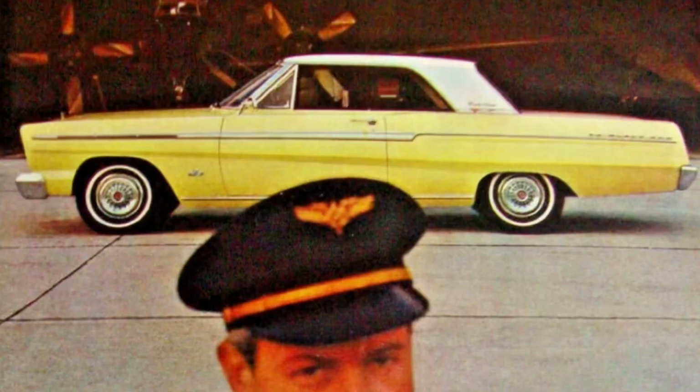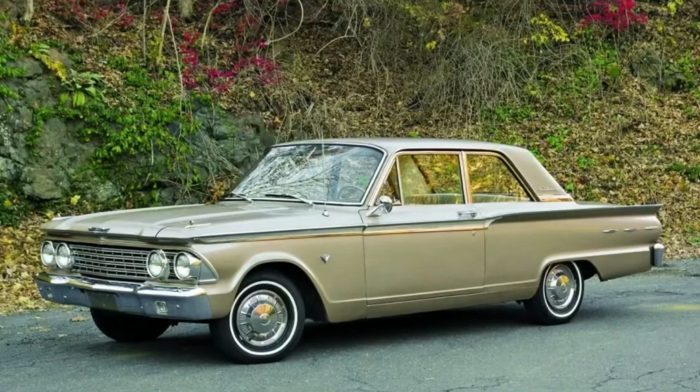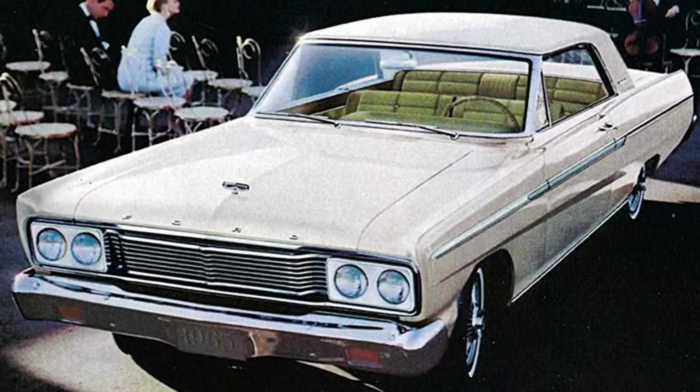Ford would offer the Fairlane in the American market from 1955 through 1970, offered in 7 generations. 1965 falls in the 4th generation, which was produced 1962, 63, 64, and 65. It could be had as a 2-door sedan, 4-door sedan, 2-door hardtop, and 4-door wagon. Fairlane could be had in 2 different trim levels.